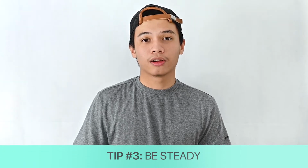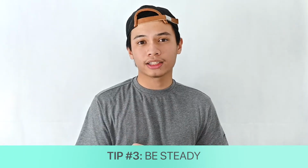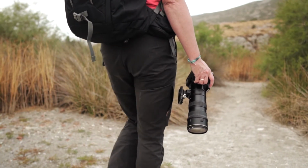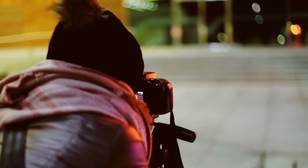And tip number 3, be steady. Firm your grip when you're holding the camera. Since lighting is key, what if you are in a situation where there's low light? That's when you must hold your camera in place really steady. You can use a tripod, or if you want to use your body to hold your camera steady, make sure to use both of your arms, and your elbows must be attached to your chest or somewhere nearer to your chest. It must be closer to your body.